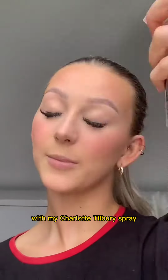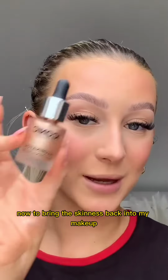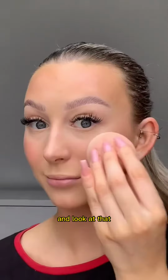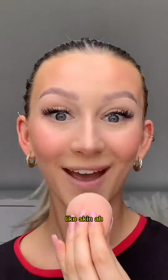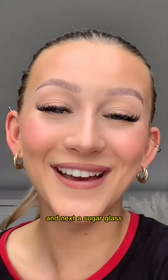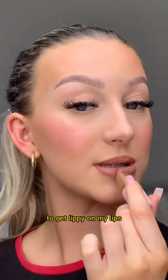I'm now just setting with my Charlotte Tilbury spray. I'm gonna bathe in it. Now, to bring the skinness back into my makeup, I'm taking the iconic Illuminating Drops in Original, and look at that. It looks like glossy skin. Taking ColourPop's Brink Lippy Pencil, can't do it when speaking, and NYX Sugar Gloss Pencil to nuden it up a bit. Then Doll Beauty's Get Lippy on my lips.